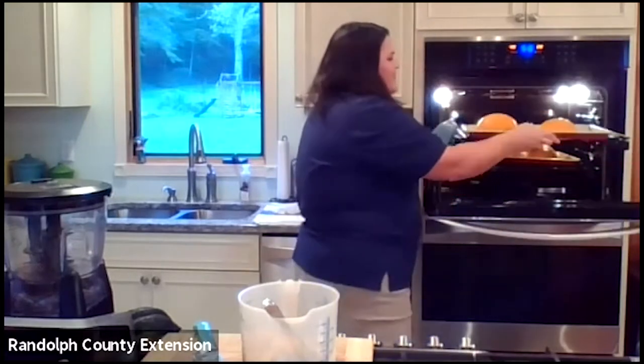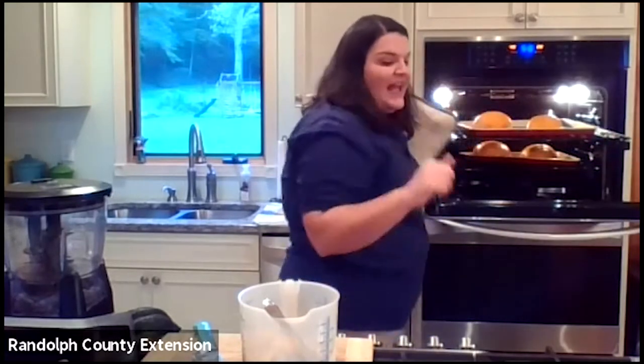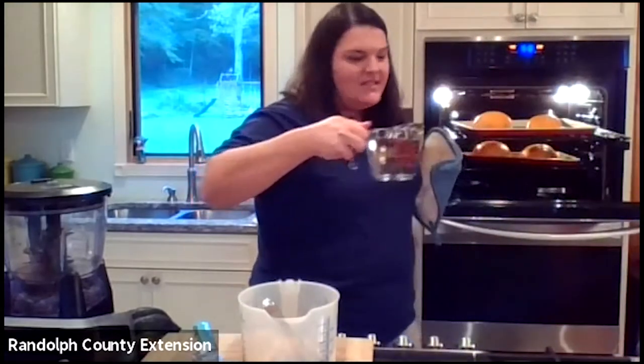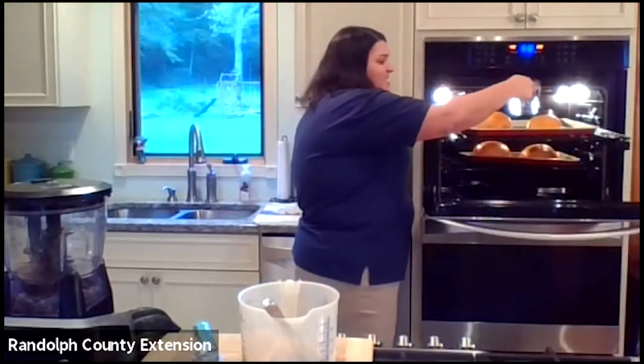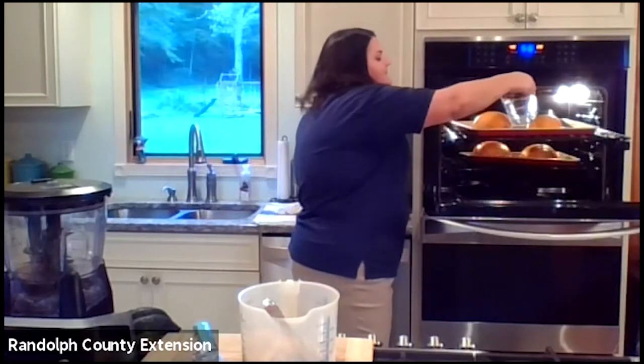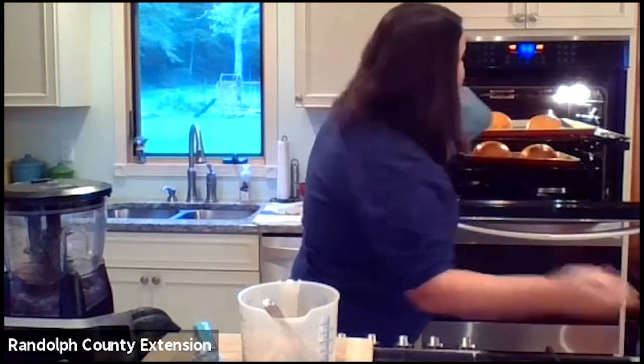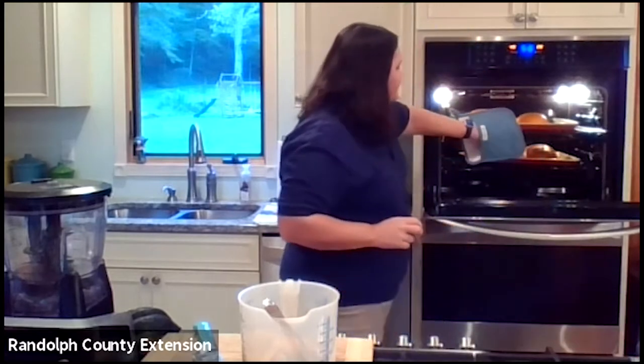All right, so I'm gonna put that right on top. And I have some water. I don't like to put any more than 2 cups. This is 2 cups of water. So it just makes it easier to not have to carry a tray with water. So I add it once it's in there.